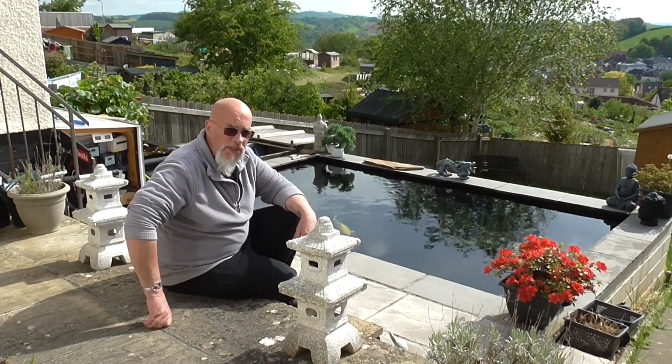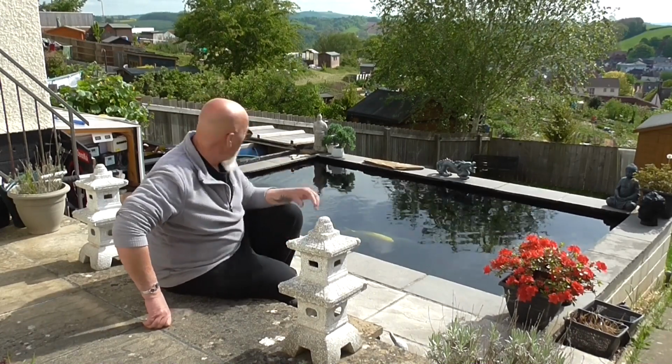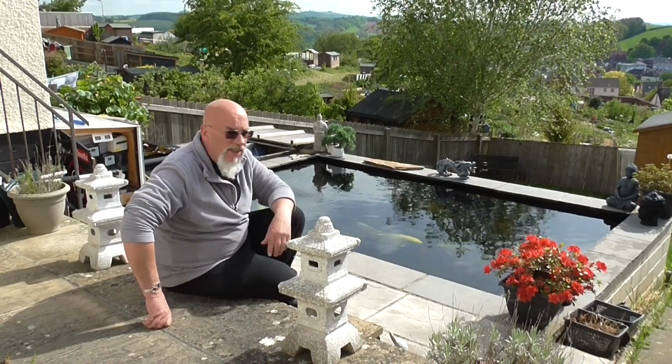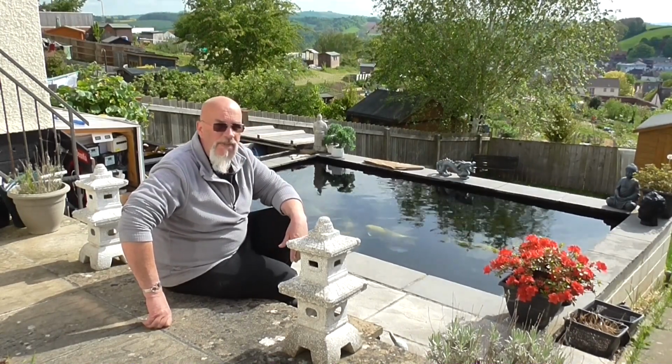But I've done a water test this morning. The water's still fine, which is good. The feed amount's slowly coming up. I'll show you the pond temp in a minute. That's about 15.3 showing there, which is good. I've got my food amount on the fish now up to about 250 to 300 grams a day. They're yomping it down and the filters are managing it.